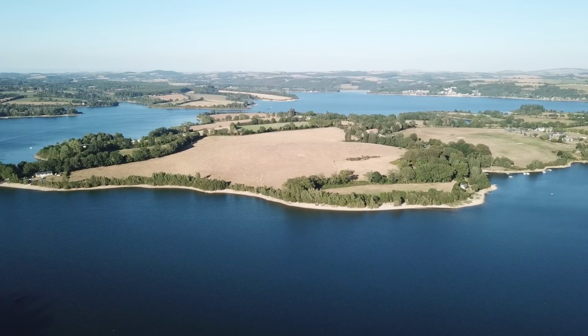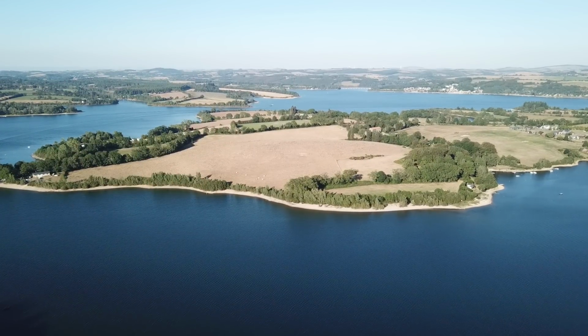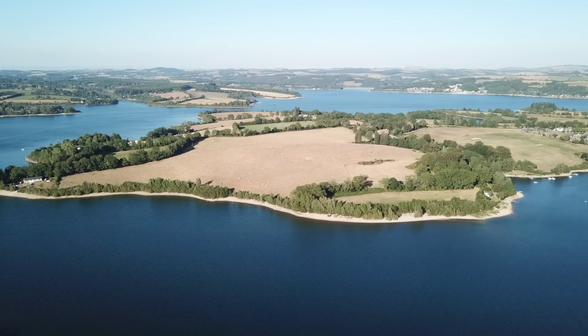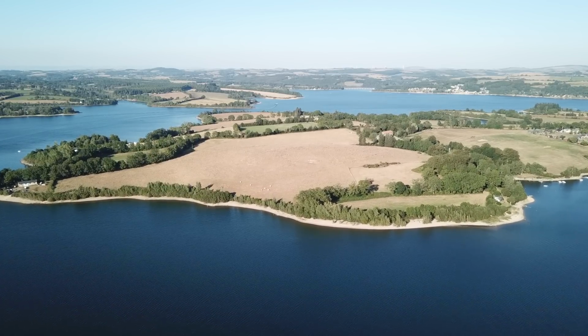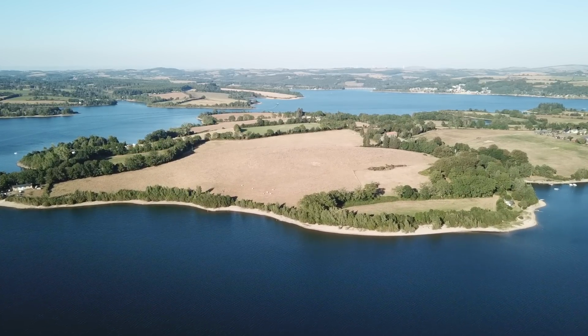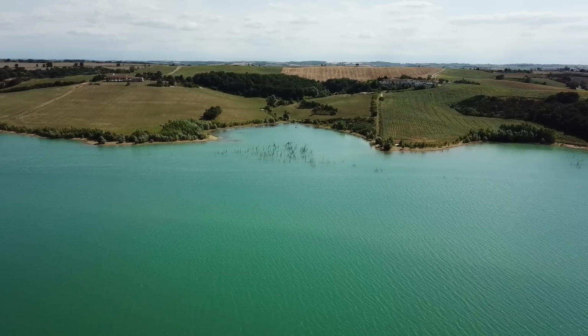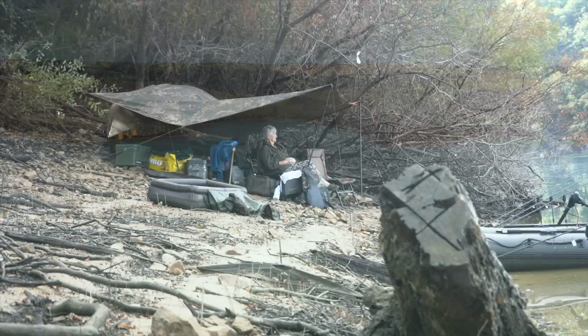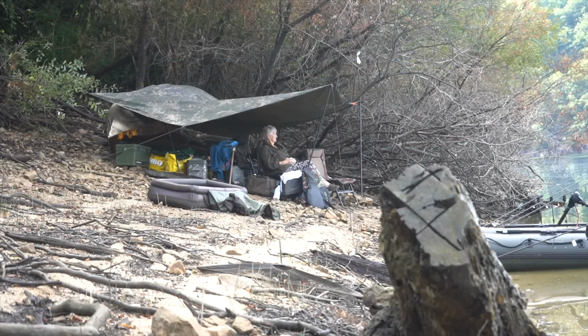Throughout the year I fish so many different types of water, but without a doubt the biggest buzz comes from the huge low stock reservoirs across Europe. The space, the freedom, and of course the adventure just gives you an experience that you just don't get anywhere else.